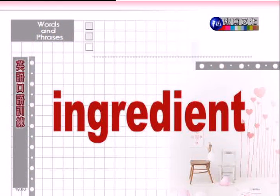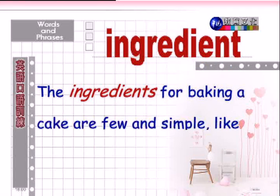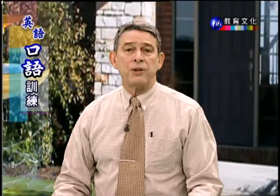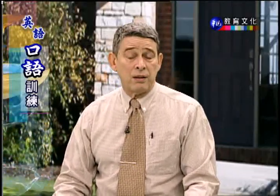Ingredient, ingredient. 食材. The ingredients for baking a cake are few and simple, like flour, eggs, milk, and salt. 烤蛋糕的食材呢不多，而且很简单，像是面粉、蛋、牛奶和盐。Very often when we hear the word ingredients, we think about cooking, all the different kinds of food we need to make a dish. But ingredients can be used for other things as well.